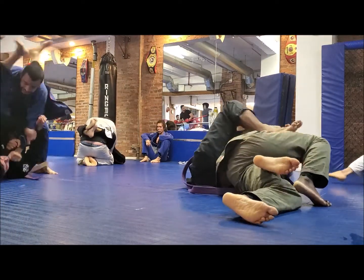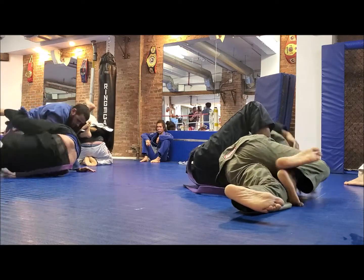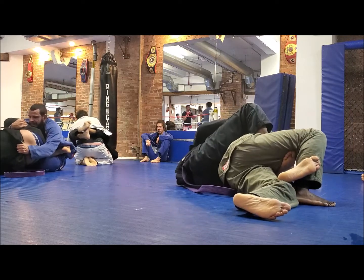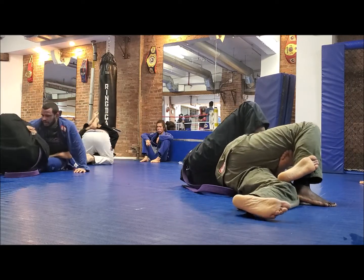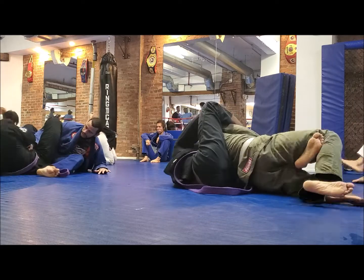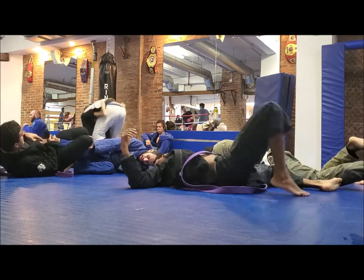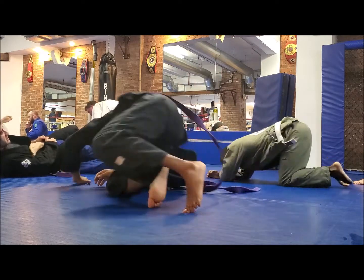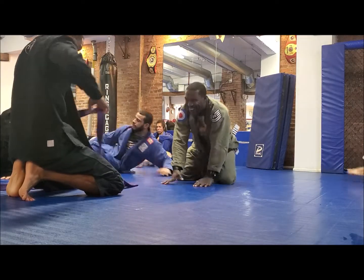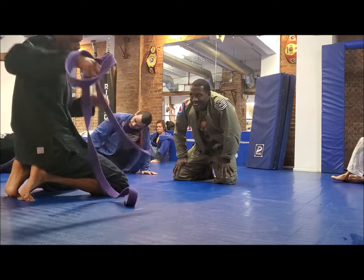So I go again for the back take. I have my hook in, I get my other hook in, and now I'm trying to isolate arms. I isolate one arm and I get it underneath my foot on the right side. And now his arm is trapped. I'm working on a choke with the other arm, and I think I get the tap right about then. All right. Ronnie and I are always talking a little smack in between rounds, so it's a little playful.